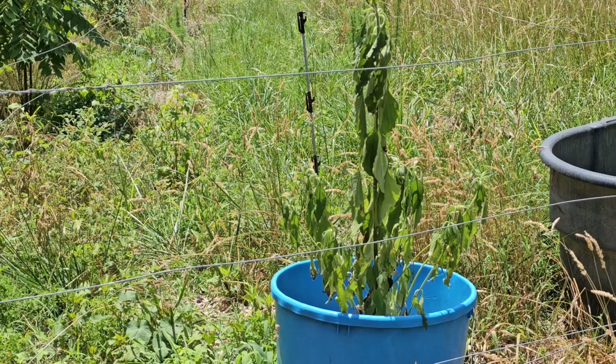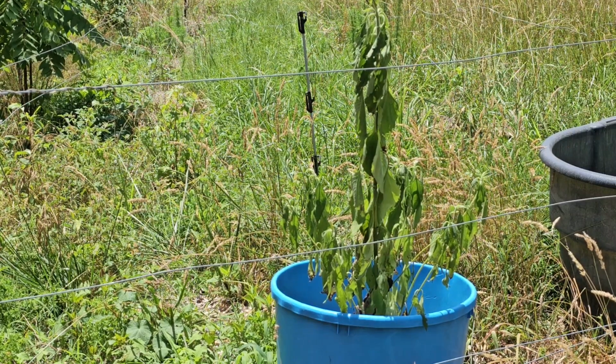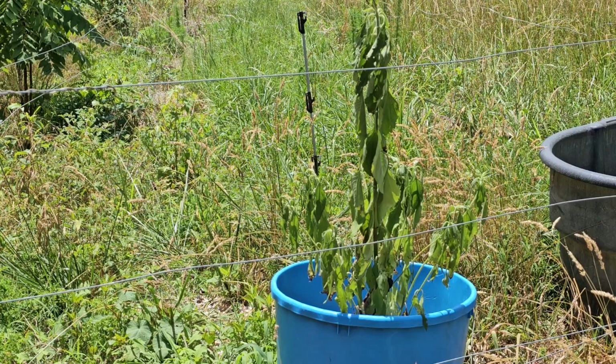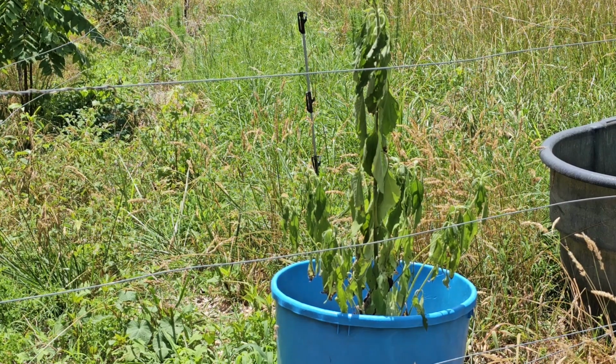And that is a screamer that I guess detected some creature trying to eat something over there. I don't know. But yeah, the deer don't really mess with the fence too much, but they will definitely eat your sunchokes. And I'll show you that too.